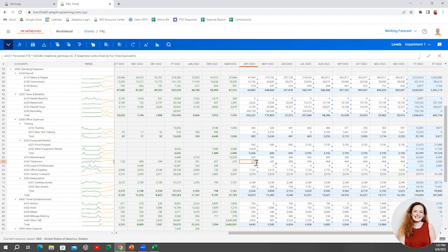So formulas in Adaptive are pretty straightforward. We do not have a proprietary coding language. You're not going to have to learn MDX coding or JavaScript or anything like that to be able to put in a formula. So I just clicked on telephone. You can see in pretty plain English, this is telling me I'm taking my FTE account times a telephone per head assumption. Someone was kind enough to even leave me a comment explaining what it's doing.